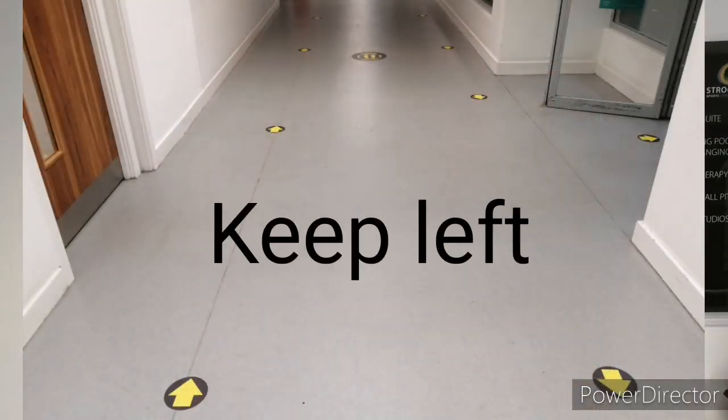We have a one-way system in operation pretty much the whole way around the building. So when you've arrived in reception, if you're heading to either a class or to a badminton or table tennis court, or once they're able to also reopen our squash courts, then you head through the doors which will be to your left, and that will take you on a route safely around the building.